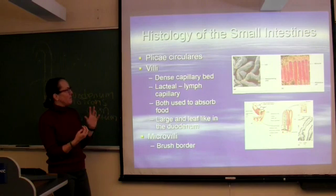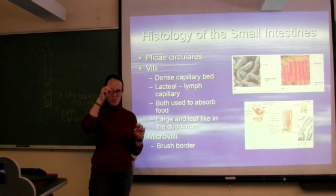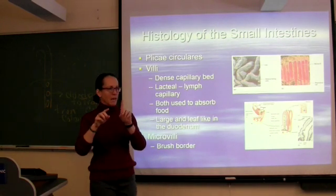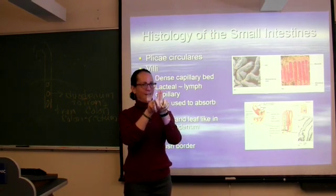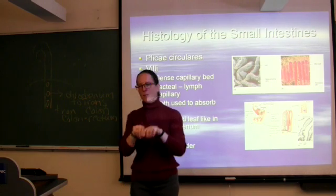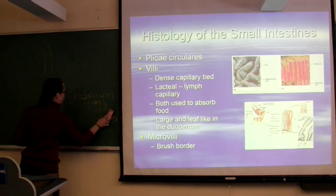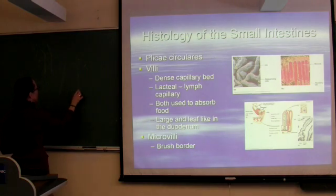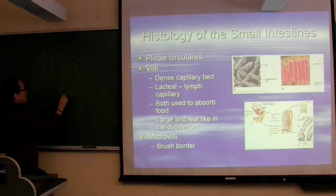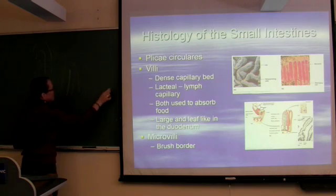Inside of those villi, if you imagine that finger-like projection, inside each one of them is a little capillary and a little lymph vessel, and they're just sitting there waiting for what? What are they going to do? Can you picture that in your head? So if we have this little villus, or finger-like projection in the GI tract, there's a little lymph vessel and a little capillary. What's passing by this villus?